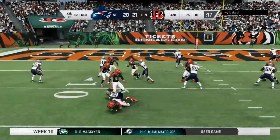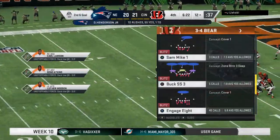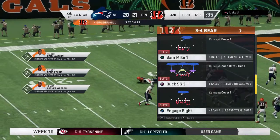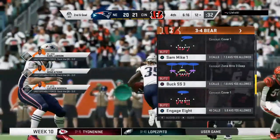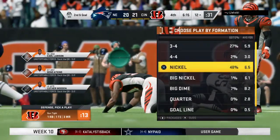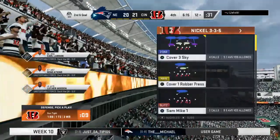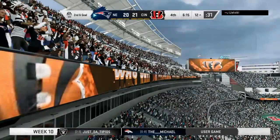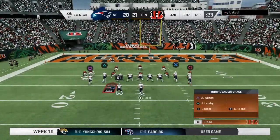From the gun again to Henderson. And they go the wrong way on this one. Losing yardage back at the 12. That's going to go as a loss of 2, and it'll be 2nd down. 2nd and goal at the 12-yard line. They'll try again on 2nd and goal after going backwards to the 12.